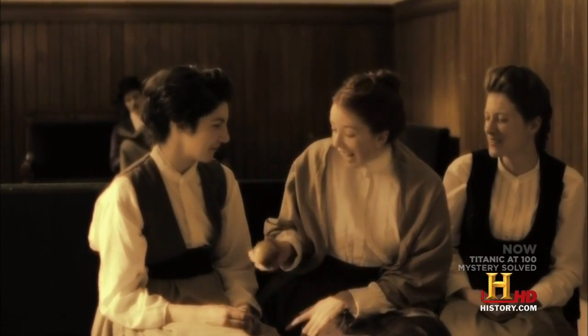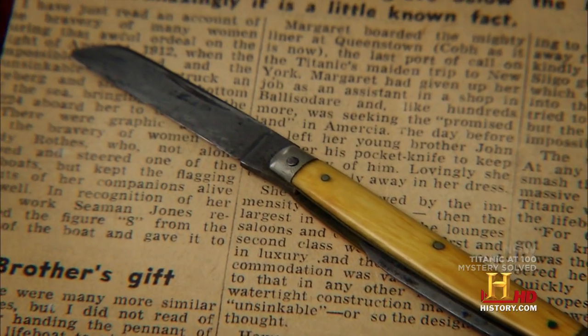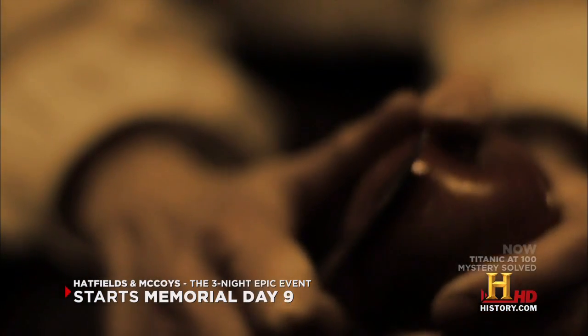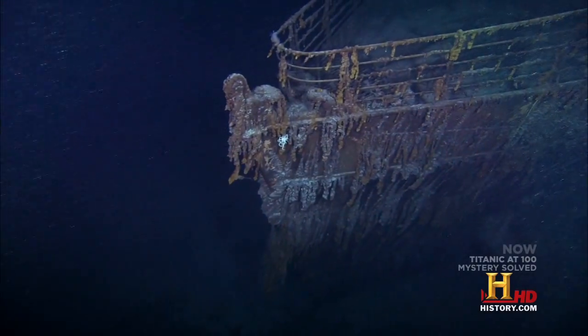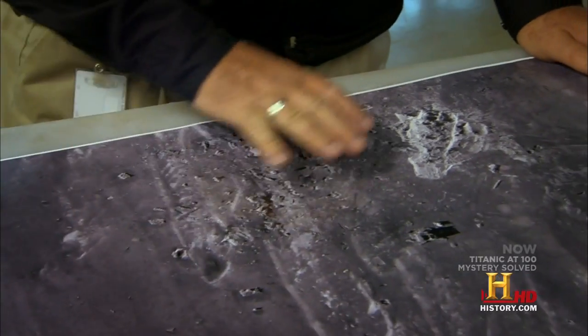Margaret Devaney's story is also brought to life by an artifact: a pocket knife given to her by her brother as she was leaving home in Ireland. The night Titanic hit the iceberg, Margaret was peeling apples using this knife. Keeping the knife with her would prove to have profound consequences. And so what lies down there today is a time capsule of 1912: who they were, how they lived, and in some circumstances, even how they died. A day and a half away from those dreams.